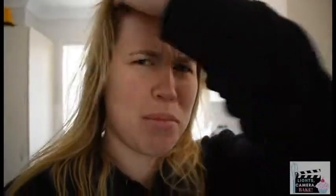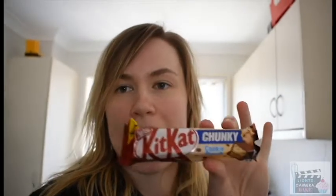Hi guys, just quickly, the truffles are sitting in the fridge, so I thought I'd take this time to do an impromptu sort of taste test. So I don't know if everyone knows this or if they're even out everywhere, but there is the new KitKat chunky cookie dough, and we all know cookie dough is one of my favorite things in the world. So I thought I'd do a little taste test thing and let you know if it's any good.